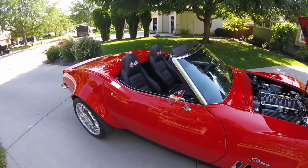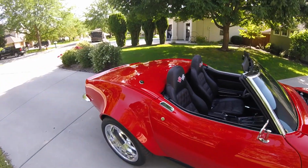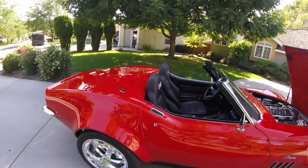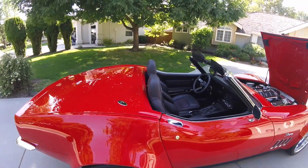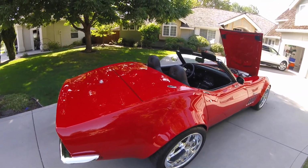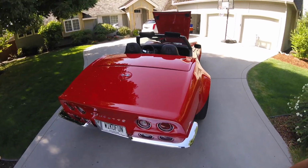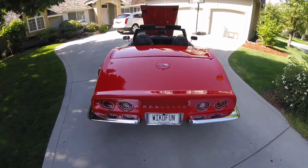We did not complete the hard top for it, but we did build the soft top out, and that was actually restored by a company called Custom Corvettes, which I highly recommend. The finished product was absolutely stunning. We wound up doing it in a black Mercedes-Benz cloth, and it's just absolutely gorgeous.